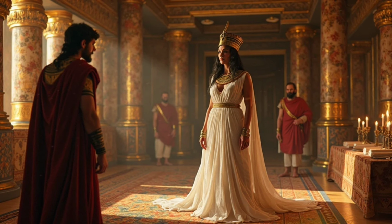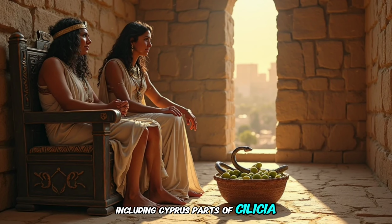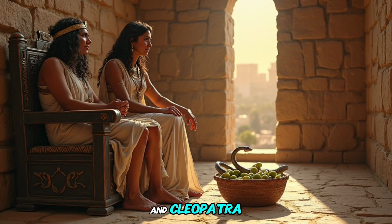and culture. Their union produced 3 children, Alexander Helios, Cleopatra Selene II, and Ptolemy Philadelphus, and brought Egypt territorial rewards, including Cyprus, parts of Cilicia, Phoenicia, and Coele-Syria. These territorial expansions reinforced Egypt's autonomy, but provoked alarm in Rome, especially from Gaius Octavius, Octavian, Julius Caesar's adopted heir and Antony's political rival. Octavian, determined to undermine Antony and Cleopatra, launched a highly effective propaganda campaign.